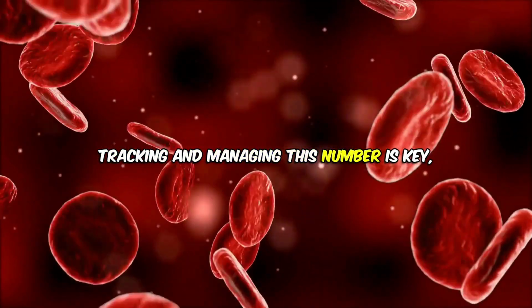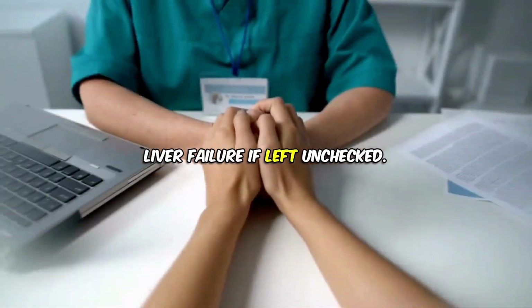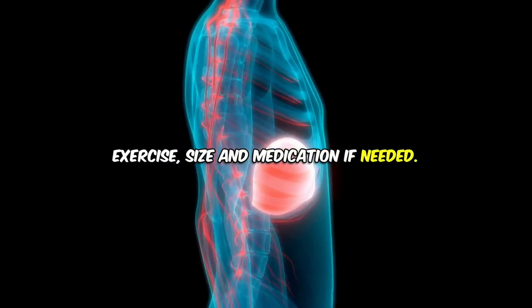Tracking and managing this number is key, as fatty liver can lead to cirrhosis and liver failure if left unchecked. Work on lowering triglycerides through diet, exercise, and medication if needed.